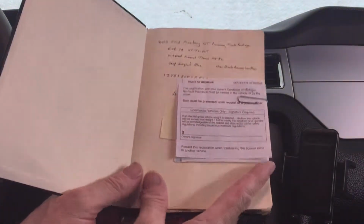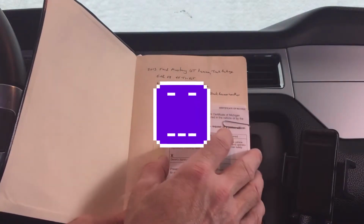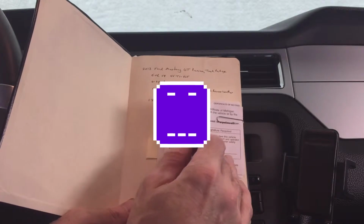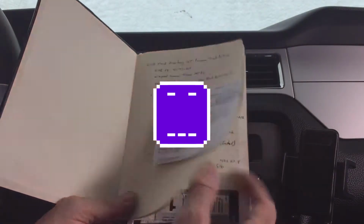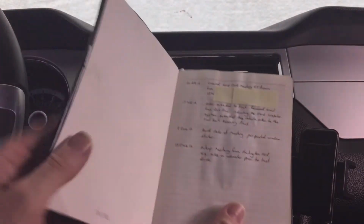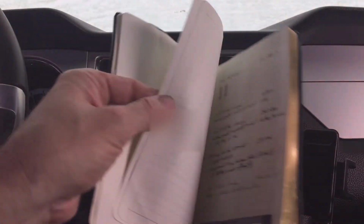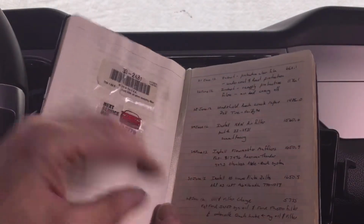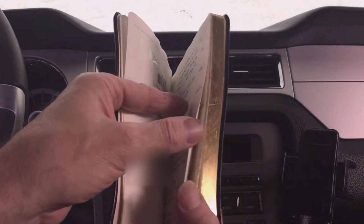In the front of the book, I record vehicle information I know about it, the VIN, and I keep my vehicle registration and proof of insurance usually in the front of my books. Then information about how I purchased the car. This one doesn't have a lot of modifications to it, but I bought this car new, so I have a complete history of this car.